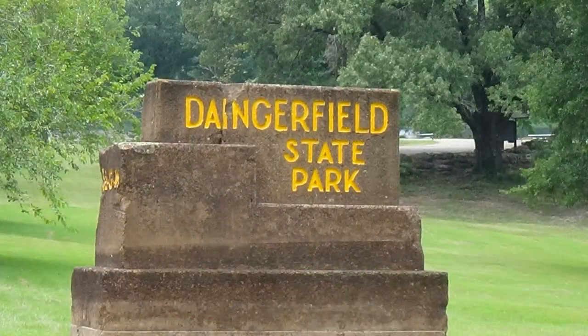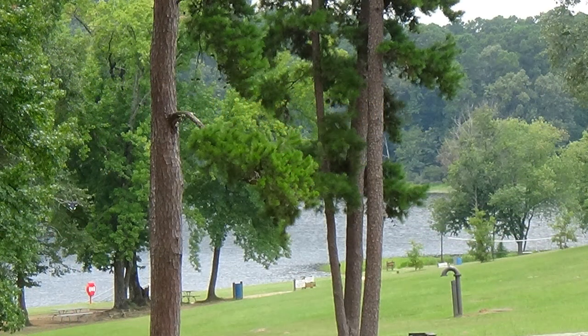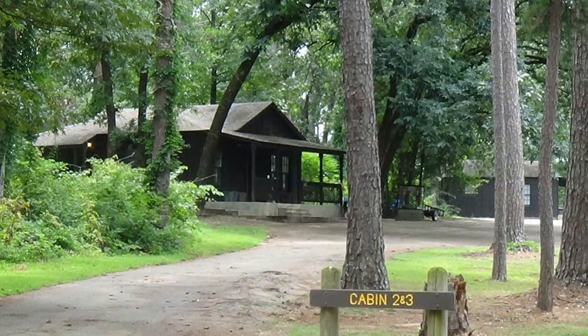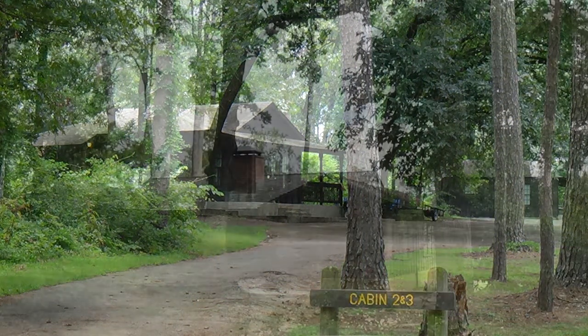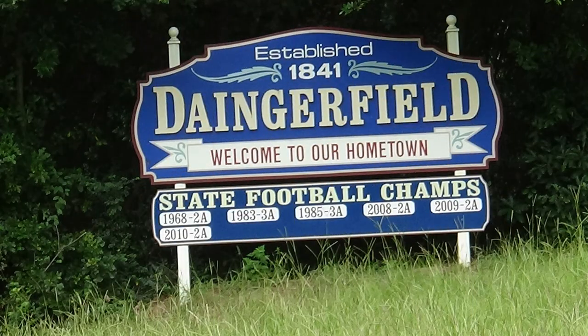And if you haven't camped in Texas state parks, you can't have alcoholic beverages showing, and so it cuts down on drunkenness. They do have a couple of cabins, and then this is a group lodge.